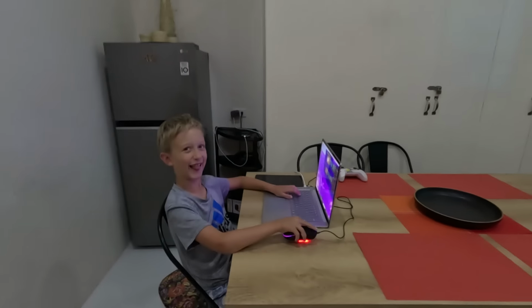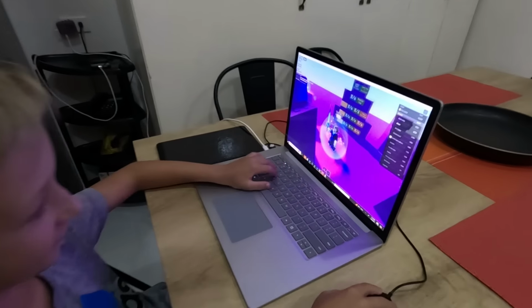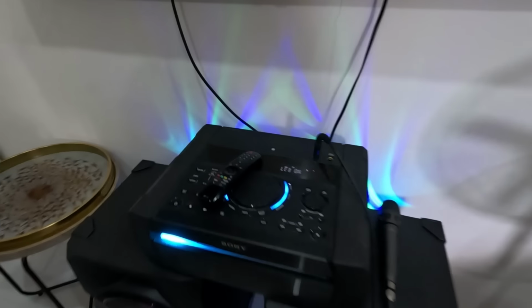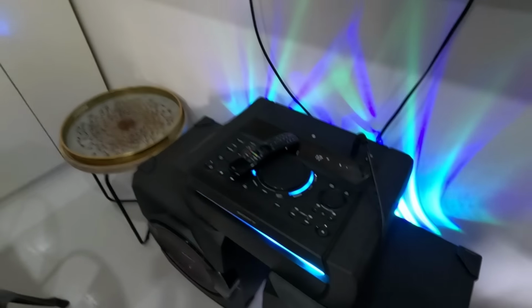Logan is what I was just talking about. How's the internet, Logan? The streaming. Good. Is it fast? Yeah. All right. And then you have, I'm pretty sure, an 80-inch TV. And then another fun thing, they have a karaoke machine, which has the lights and everything. And it's on. Hello, hello. Oh, it's actually on. There you go.